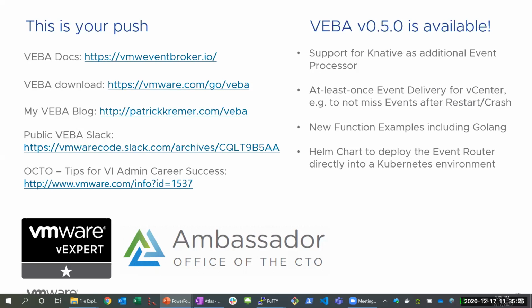We just this week released VEBA 0.5. We added Knative as an event processor. Michael Gasch, our Go programmer extraordinaire, one of the main developers on this product, added at-least-once event delivery. So even if vCenter crashes, you don't miss events. The event router can actually pick up events that were lost during a crash. That's pretty slick.